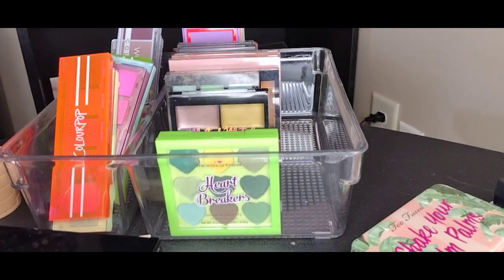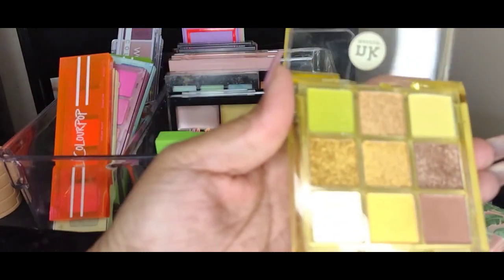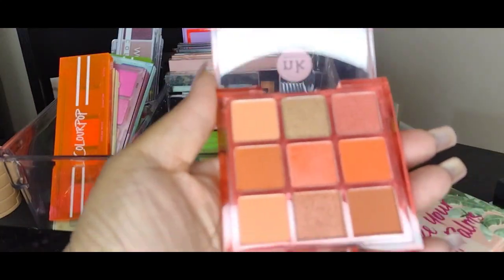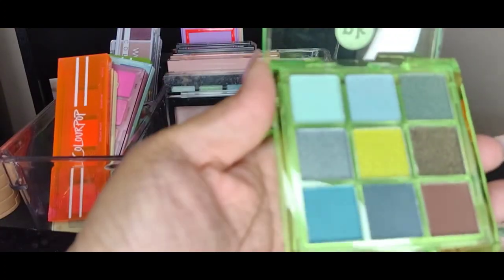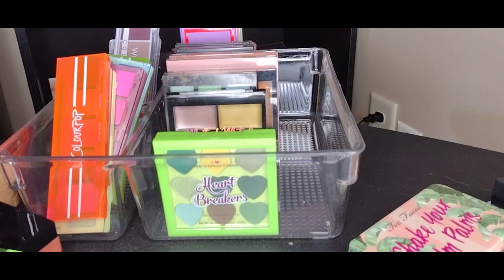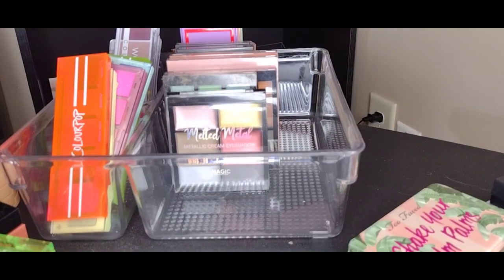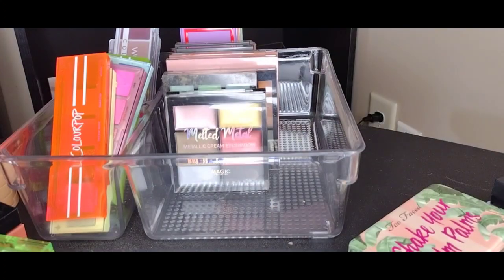Okay, so these are NK Makeup. This is the Under the Sea palette. Oh Honey. Watermelon Splash. Lucky Charms. This is I Love Revolution, and this is the Heartbreakers palette. It's so cute. I haven't used this.